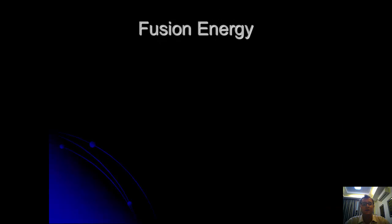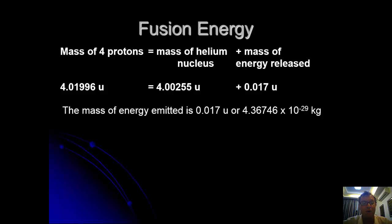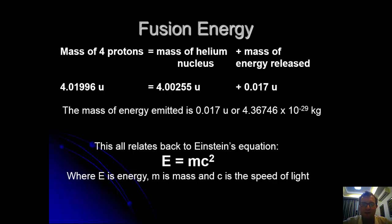Okay. So this energy, let's look at the energy a little bit more closely now. Going back to our nuclear unit, if we look at the mass of 4 protons compared to the mass of a helium nucleus, it means that we release 0.017 unified mass units of energy, which is 4.36746 times 10 to the minus 29 kilograms. Going back to Einstein's equation, E equals mc squared, we can then work out how much energy is released for each one of these fusions.